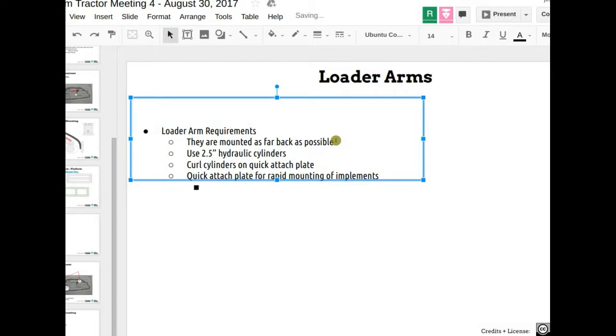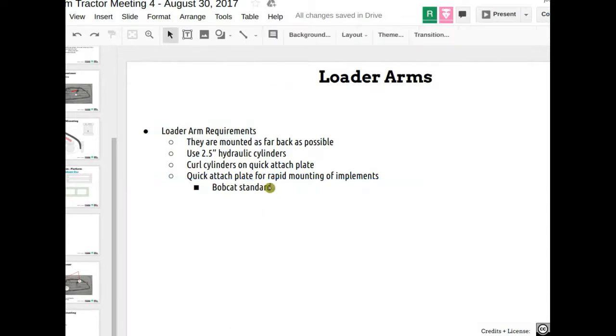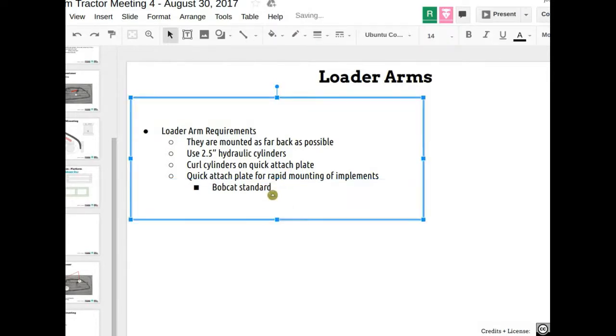And we should go to possibly the Bobcat standard. So we can Google what that is. I think what we want to do at this time, to be interchangeable, like if we make this machine happen and we want it to spread, it would be useful that any other standard implements that you buy at the store can fit on this machine. They are typically attached using the Bobcat standard. It's a very popular standard, a certain geometry of the quick attach plate that allows quick interchange of different implements. So I think we want to consider that at this point, because it's a standard interface.